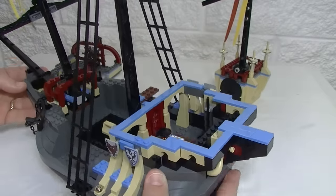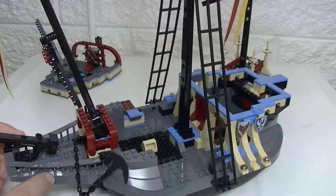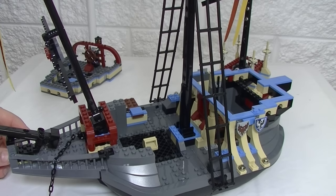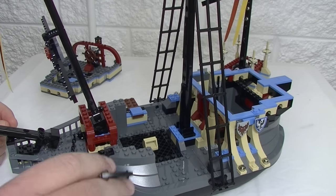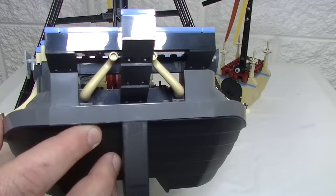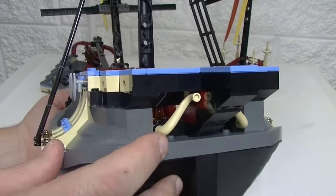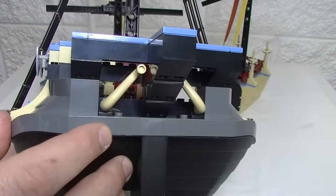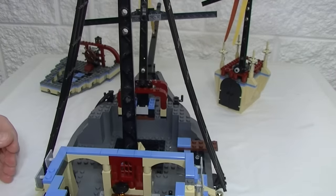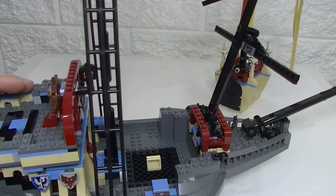And on this section here on the front, we have an anchor that you can actually just take off there and have hanging out, so that's pretty cool. And just to have a look on the back here, just got a little bit more detail. I think that's just an elephant trunk piece there in tan, so that's pretty cool. But now I think I'm going to deck this out with some minifigs and see how it looks.